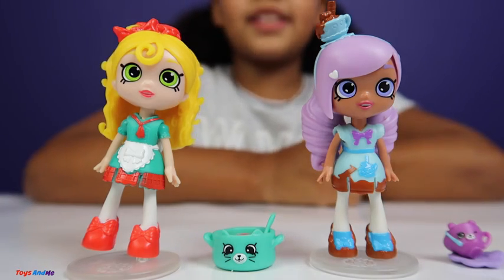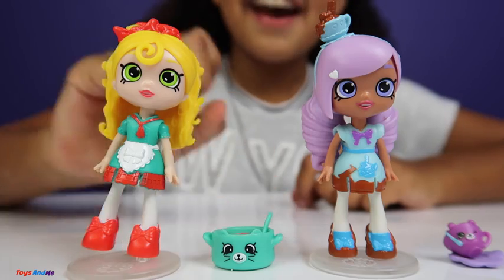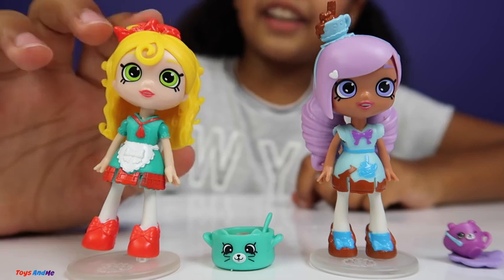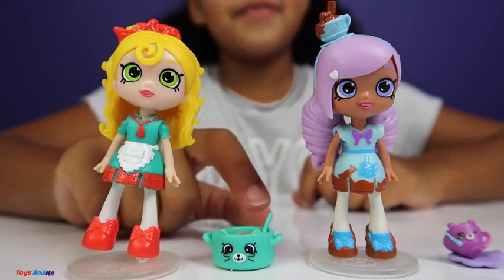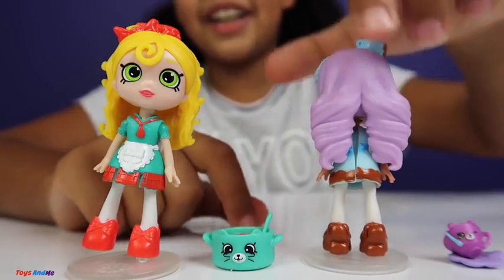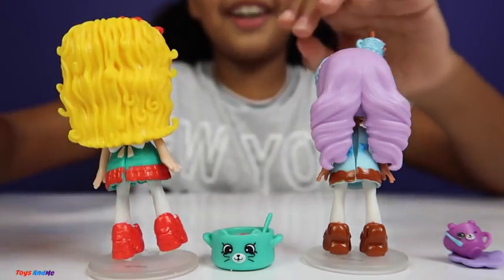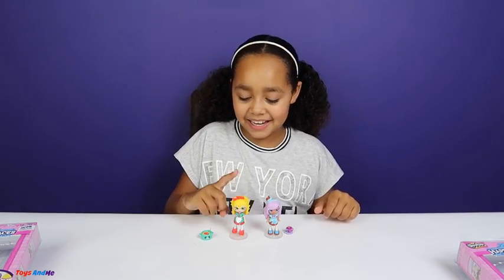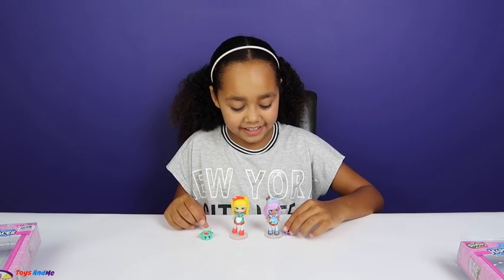So here are the Shoppies and the exclusive Shopkins. And we got the Puppy Parlor and the Kitty Kitchen. And I really like her hair because it looks like spaghetti. And this one's got spaghetti in it. And this one's hair, it's straight and then it goes curly. And hers is straight but curls as well. I really like my spaghetti suit and my Kirsty with their cute little Shopkins.